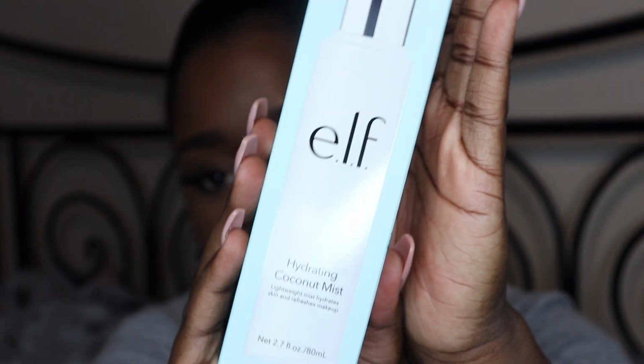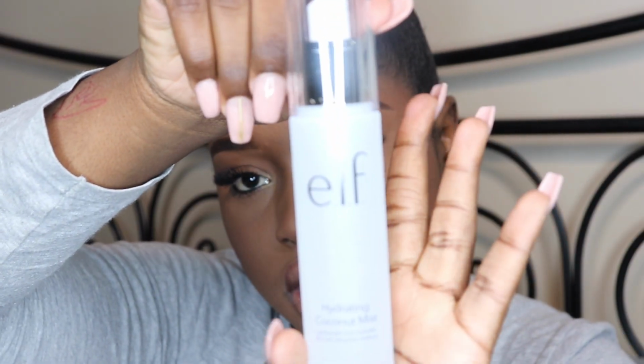Alright, so next up is the hydrating coconut mist. I just got this to try it out. It says lightweight mist hydrates skin and refreshes makeup. 2.7 fluid ounces, 80 milliliters. The box looks like this, and it's originally $6 and I got it for $2.40. Looks like this. Let's try it out. So it has a really nice and soft mist. Let me try it out.